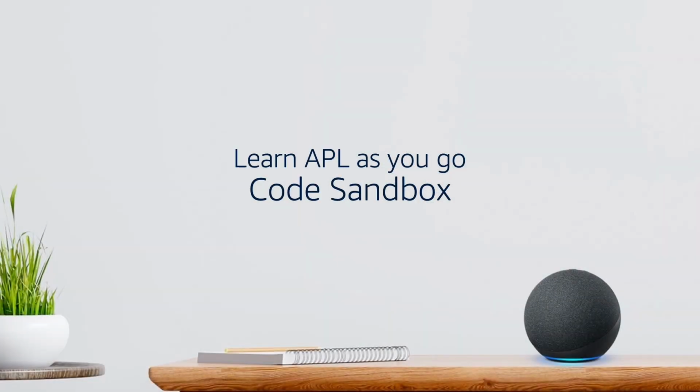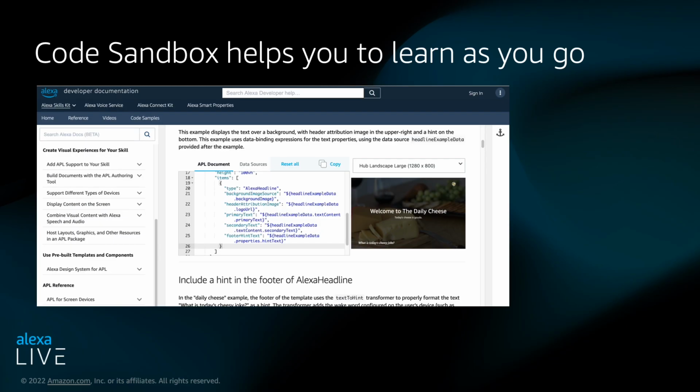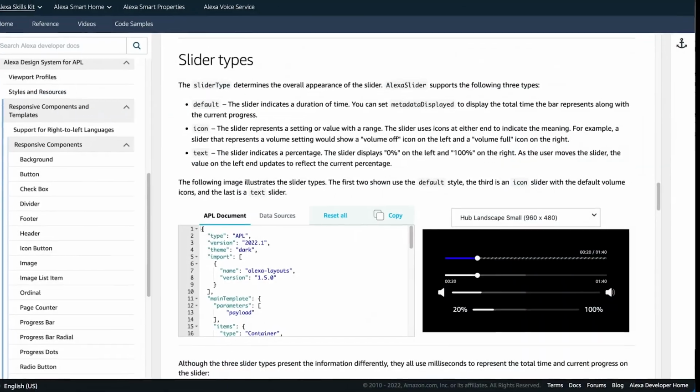I'm excited to announce Code Sandbox. It's a simple idea with a powerful impact. Code Sandboxes are code editors that are spread across and integrated into the APL technical documentation. Instead of screenshots and code snippets, which, by the way, continue to exist, you have embedded lightweight versions of the APL authoring tool that you can interact with. What can it do? Well, let's have a look and zoom in.